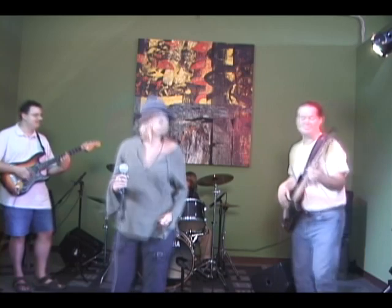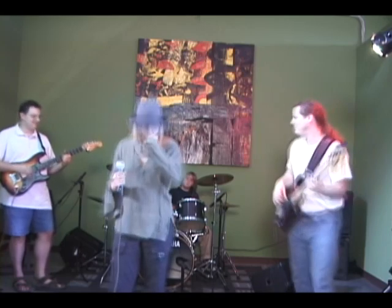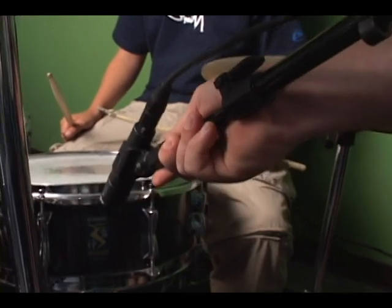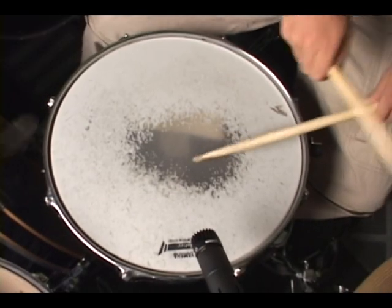Because the bass player already has an amp on stage, there's no real reason to add any bass into the monitor mix. There's already plenty of volume from his amp for the rest of the band to hear. As for the snare drum, we're going to position the mic down towards the head of the snare. Our drummer's already tightened up the head, and we've got a good initial sound.